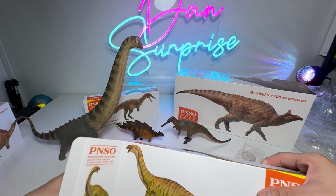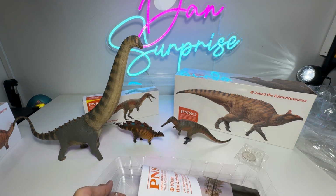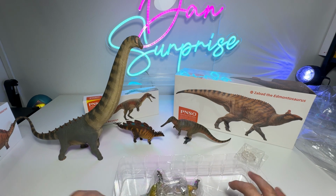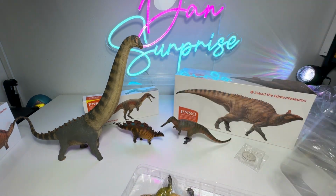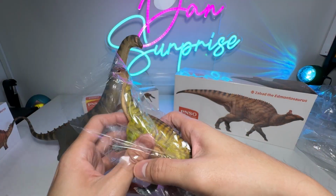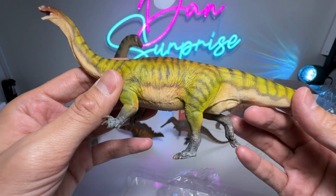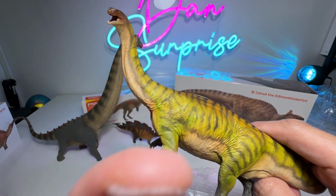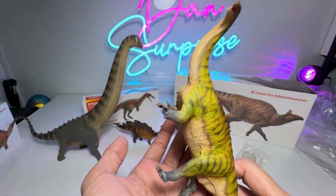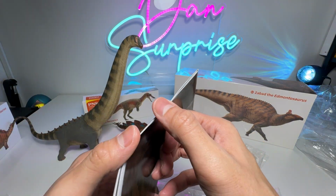Okay, let's open this. Yiren, the Lufengosaurus. Let's have a look. Wow, this is really gorgeous. Lufengosaurus is a small size sauropod, and they are well known for climbing up, standing on their hind legs, and eating the leaves from trees. That's what I know. I could be wrong.